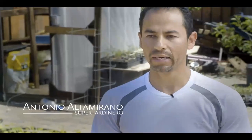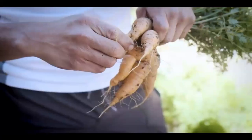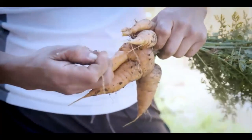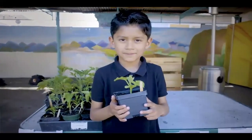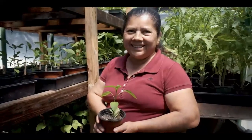If we know how to produce and we know how to eat, we are able to change lives, even if it's your own family. But when you know and you share with different families, you're able to change more families, and their families are able to share more. If we learn to know how to work and eat and produce, we are able to have a better life in the future.